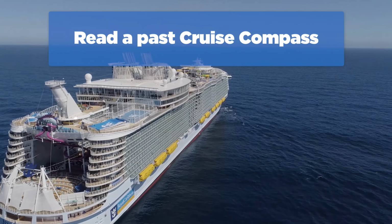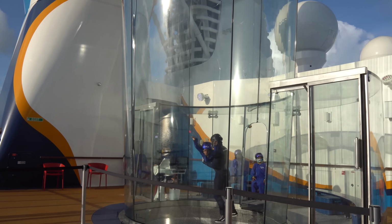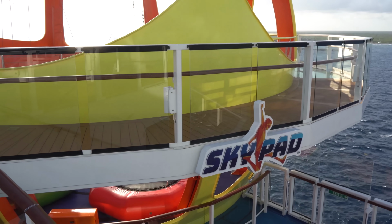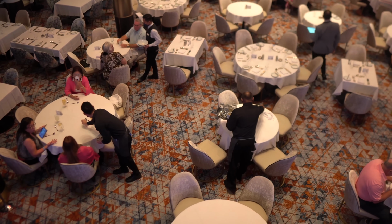Next up is read a past cruise compass. If you want to get an idea of what entertainment, activities, and things to do along with times will be offered on your cruise, read a past cruise compass. One of the most common questions I get is what restaurants are available, what costs extra, what times are they open till, those kinds of things.